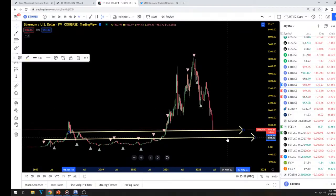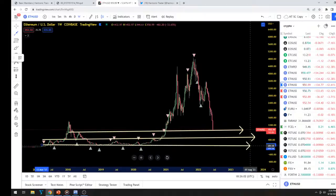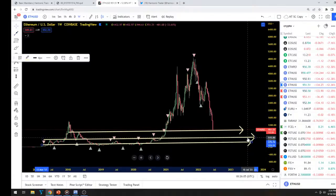But it does make a lot of sense to go back and retest where the supply truly is, where the larger, early adopters got in. If they're still holding, you're going to go back and try to clean them out. It's amazing.